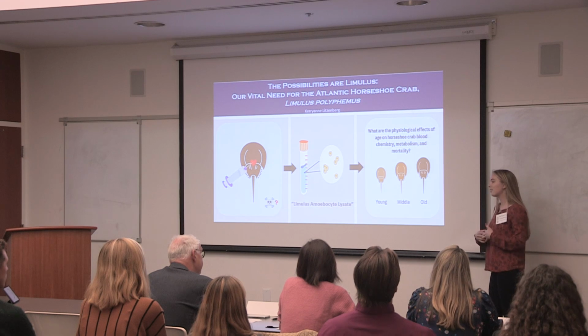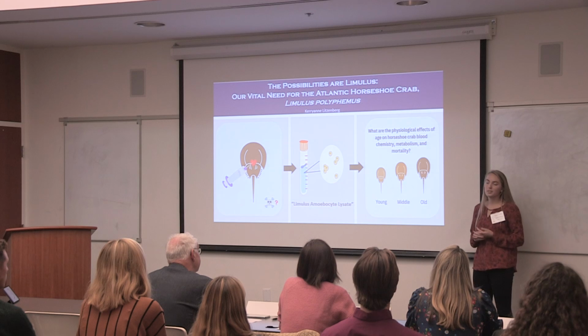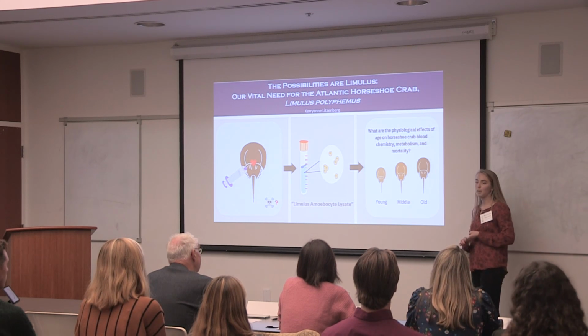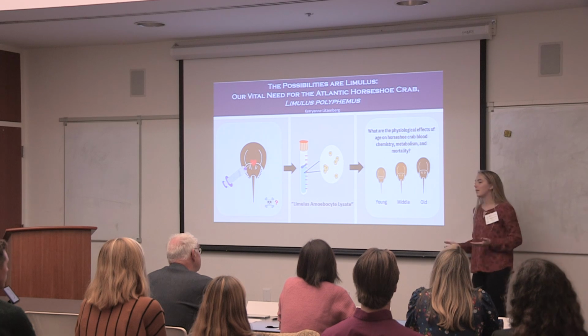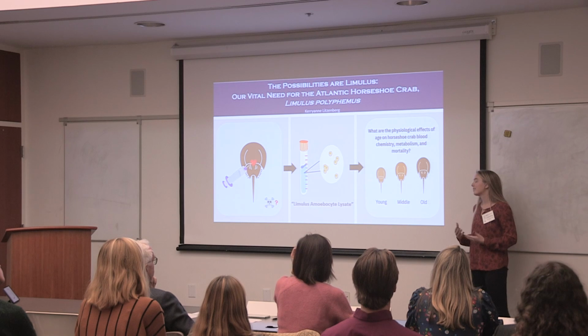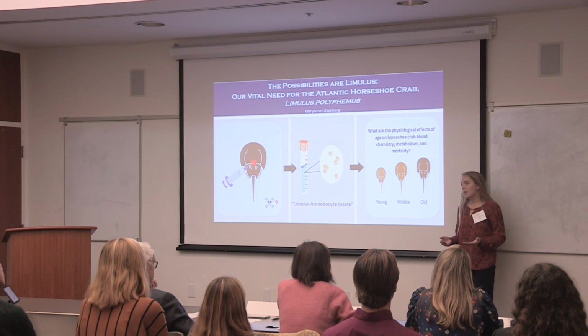So that brings me to my thesis research and my research question, which is what are the physiological effects of age on horseshoe crab blood chemistry, metabolism, and mortality? As you can imagine, as a species gets older, their condition is going to deteriorate. The same thing is true for horseshoe crabs. And so we want to determine what those effects of age are.